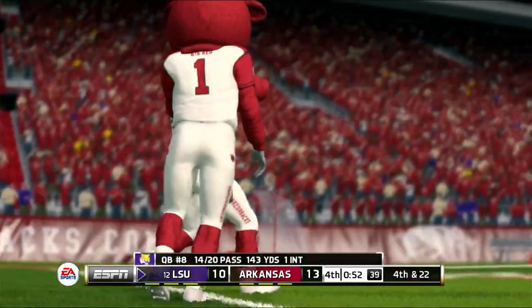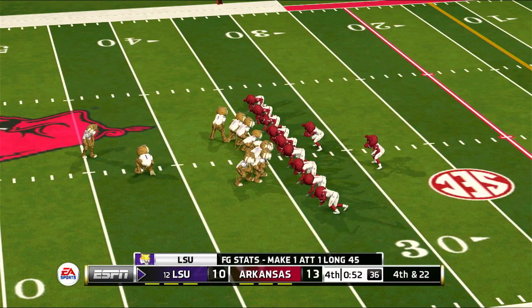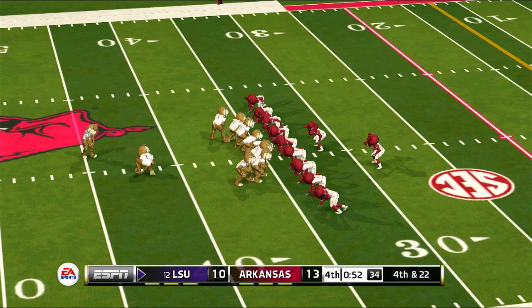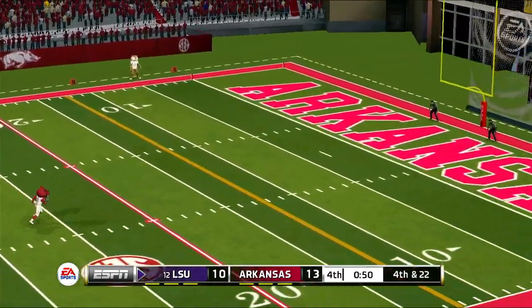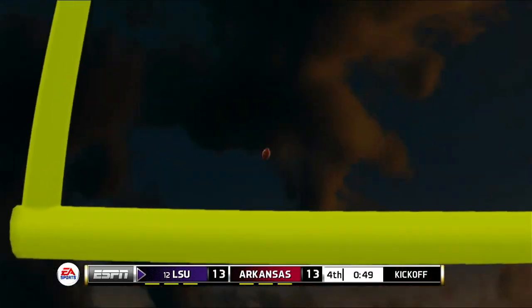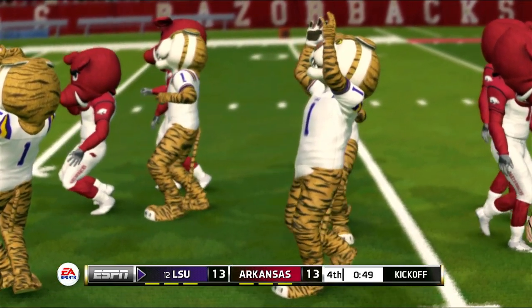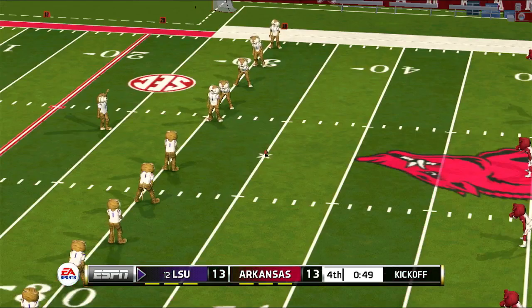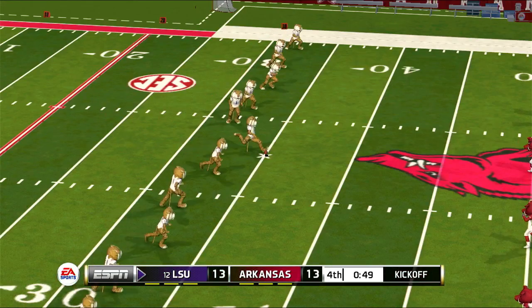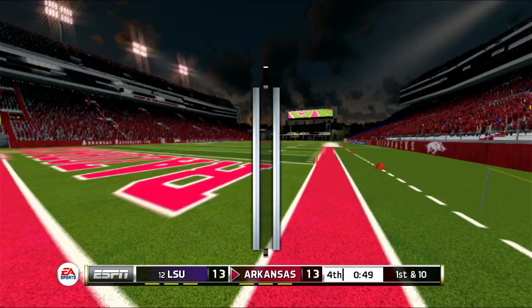Just a huge stop right there, late in the fourth quarter in a game this tight. That might be one we look back on later and say that won the ball game. He gets it up, and he nails the long field goal. Lines up for the kickoff. And he got all of this one. Great kick. And they can forget about returning this one.